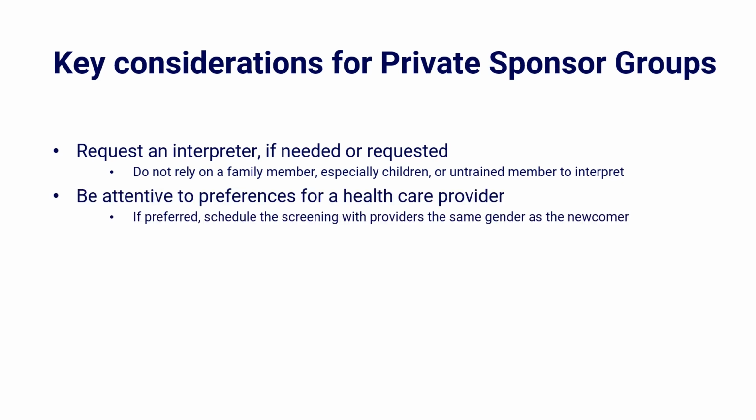Be attentive to preferences for a healthcare provider. Newcomers may prefer to work with a healthcare professional of their own gender. This may include interpreters, medical assistants, and nurses. If the newcomer prefers, try scheduling appointments with healthcare professionals the same gender as the newcomer.